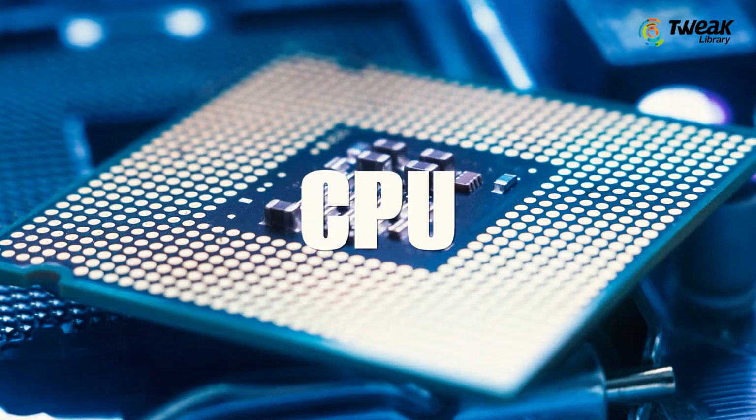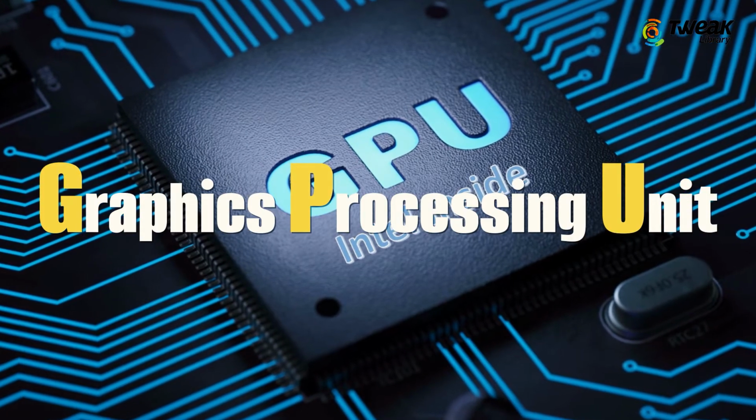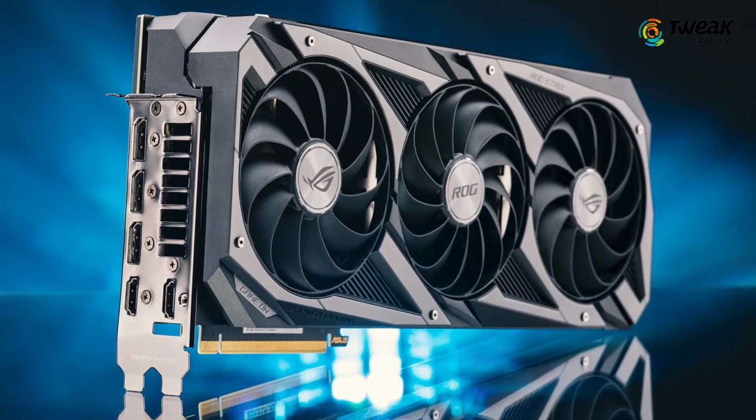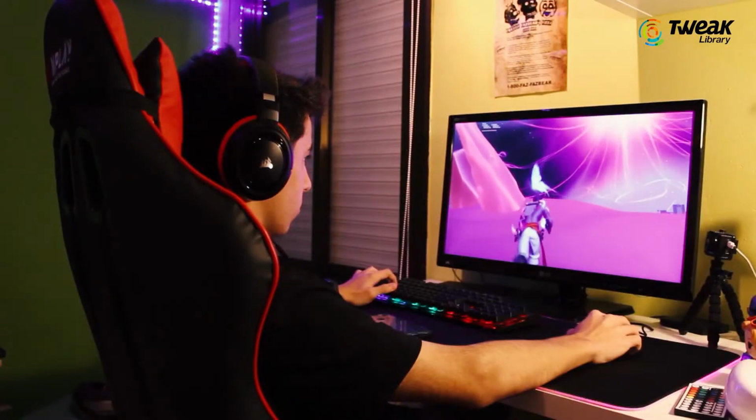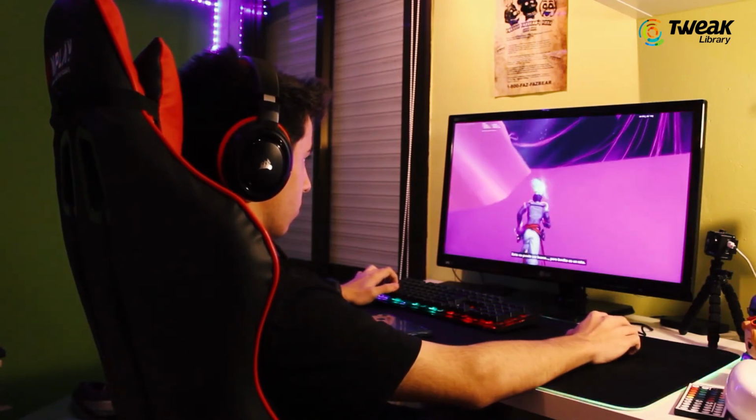Now that we know about the CPU, let us talk a bit about the graphics processing unit, GPU, the part of the computer system considered important for PC gaming. What is a GPU, and do we need both CPU and GPU, or is one enough? To put it simply, both the CPU and GPU are important in their own right.